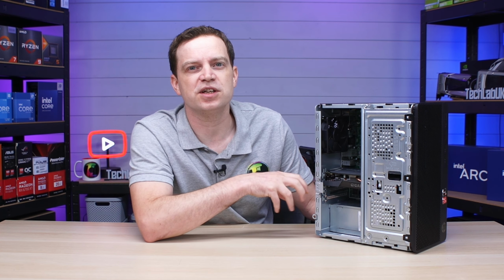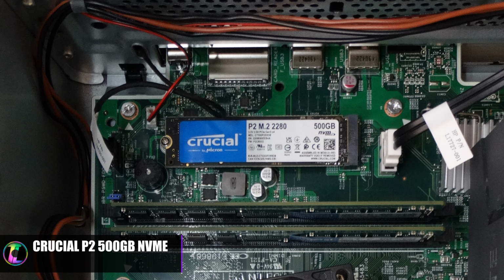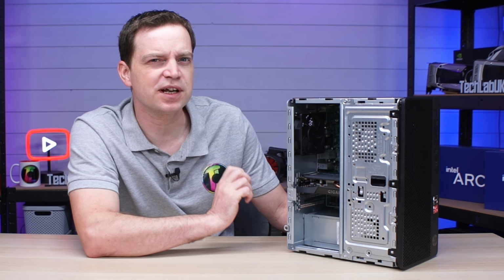The only thing that we did change on this system compared to the original potato PC is we're not using a SATA SSD this time. This motherboard gives us access to an M.2 drive, so we've taken advantage of that and dropped in a 500 GB very basic standard generation 3 Crucial drive. That shouldn't change the performance of the system that much at all, but we may get slightly faster loading times. We're not measuring loading speeds, we're just measuring the game performance, so it should be completely fine.